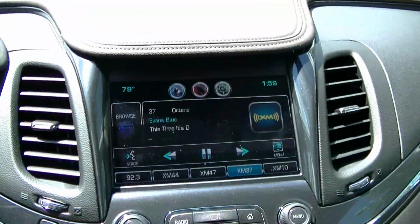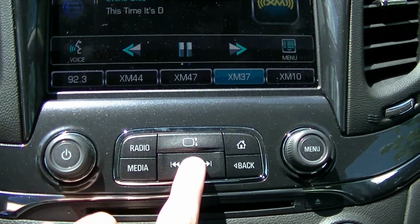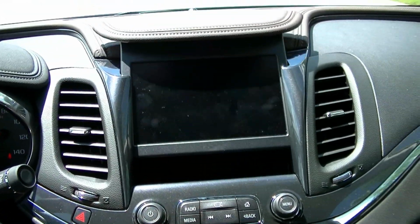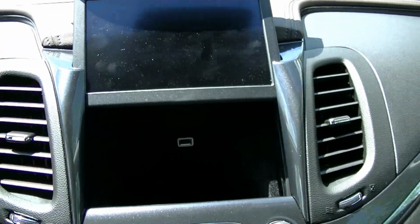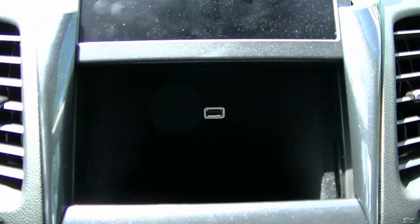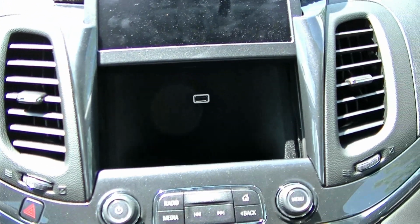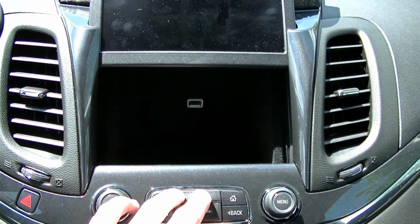Something very cool about this car, you would not know it if you weren't looking for it. This top button right here, pull it down, and you have a hidden compartment. Put your popcorn and candy in there and no one will ever find it. Another USB port, so you could leave your iPod plugged in it all the time and just leave it inside there and play your music.